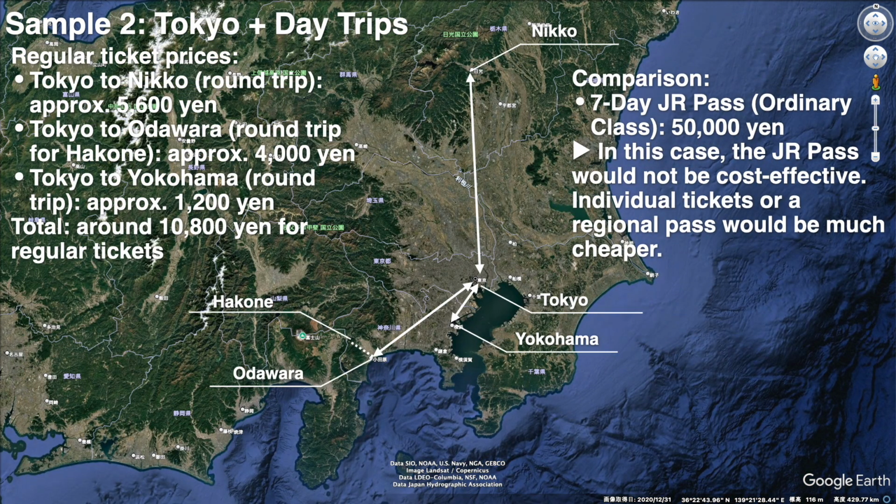Sample 2. Tokyo plus day trips. Tokyo to Nikko, Nikko to Tokyo, Tokyo to Hakone, Hakone to Tokyo, and Tokyo to Yokohama, Yokohama to Tokyo. Regular ticket prices: Tokyo to Nikko, round trip approximately 5,600 yen. Tokyo to Odawara, round trip for Hakone, approximately 4,000 yen. Tokyo to Yokohama, round trip approximately 1,200 yen. The total is around 10,800 yen for regular tickets.